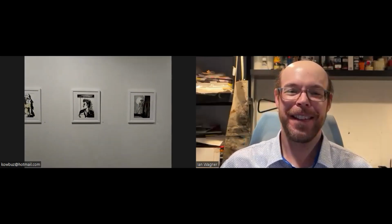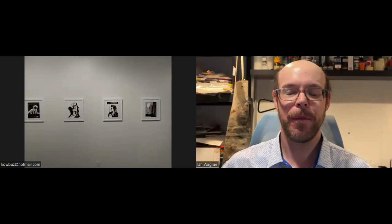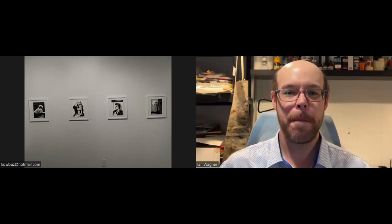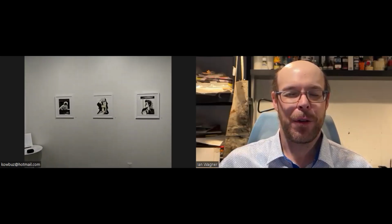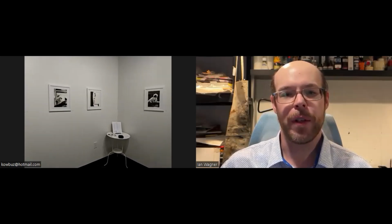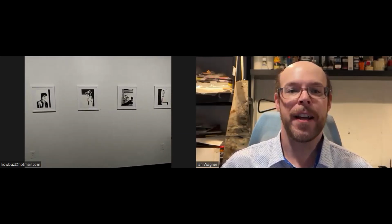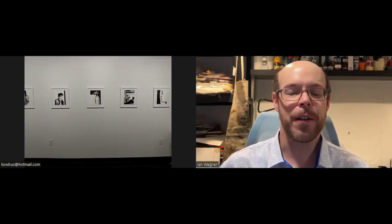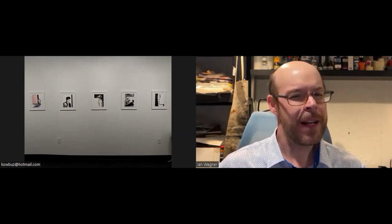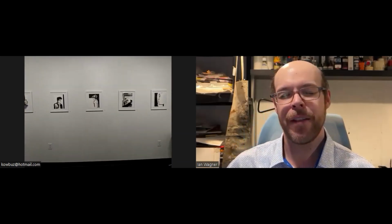Well, the show itself has a very strong sense of design in terms of the size and the frame. It's very consistent. Were you thinking of that presentation as you were making them? Sort of. I knew I wanted to keep everything the same size so they could all talk to each other no matter how they were arranged. A lot of the pieces were made in tandem to be near each other. But I went through a period of debating whether to frame them singly or to frame them double matted together in one frame.